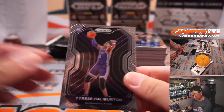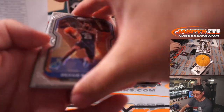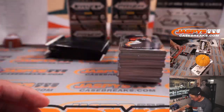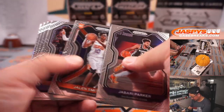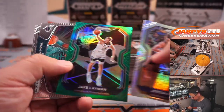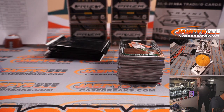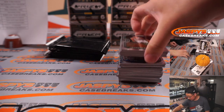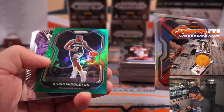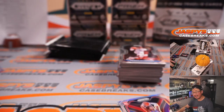Oh, and a Tyrese Haliburton, we'll save one of those. He's pretty good. Just a base, maybe we'll find some more parallels. For Nick Stober and the Kings. Daniel Toro silver. I guess any rookie silver. Keep an eye on.